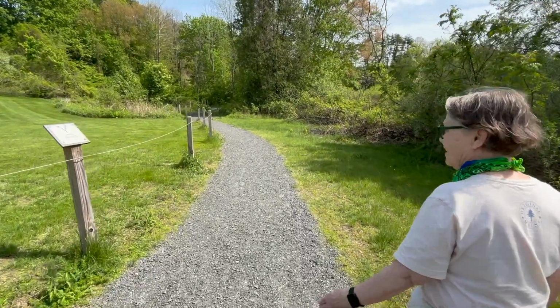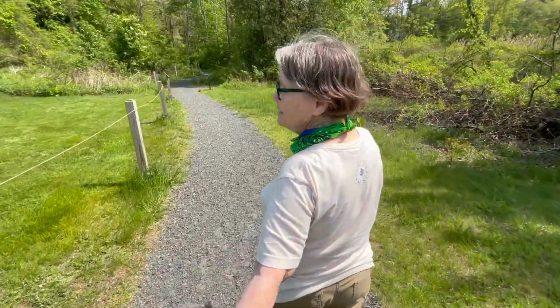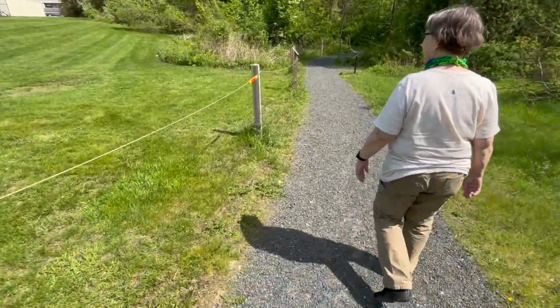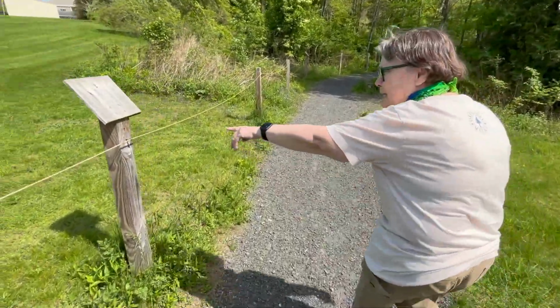Peg and I have adopted 10 posts here along the trail. The posts are numbered. Every other one is numbered. So they have little numbers on them. Let me see a number for you. Well, there's 90. So we own 90 to 80. This looks like 89.